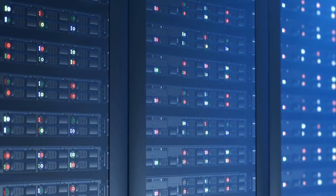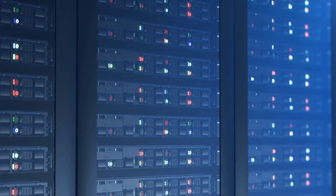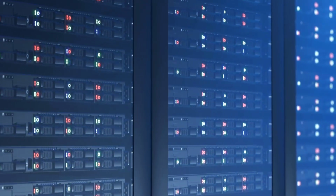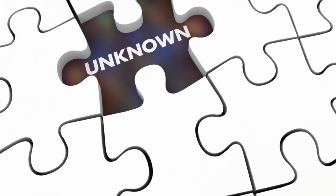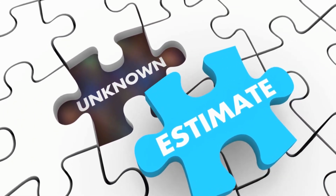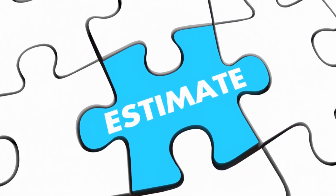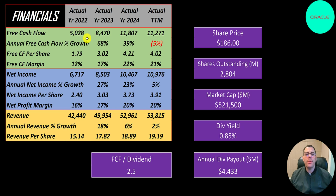This company is best known for its Oracle database software. It was founded in 1977, headquartered in Austin, Texas. Let's look at their financials. The way you value a company is you estimate the free cash flows into the future and then you discount those numbers back to today's value. That's what we're doing in this video.